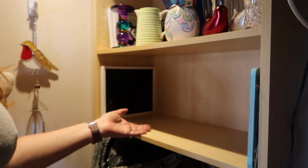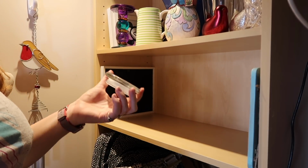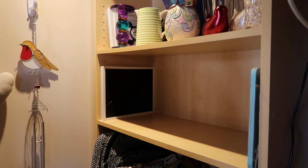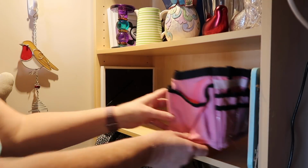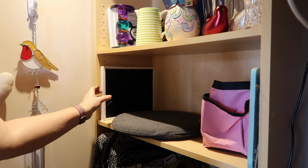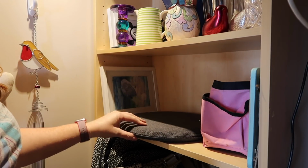Wow, I have a spare shelf. I wonder what the lid's for. Anyone? No idea. Alrighty, I have a spare shelf. I should really go in the study. That's my wall mat. I might just put that there. Put that there. So I've got a few frames that are there.